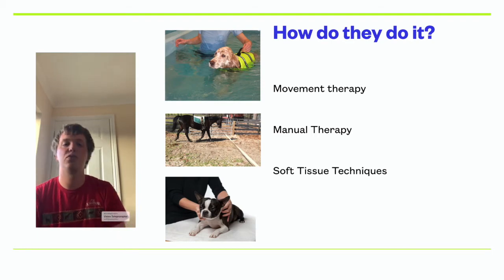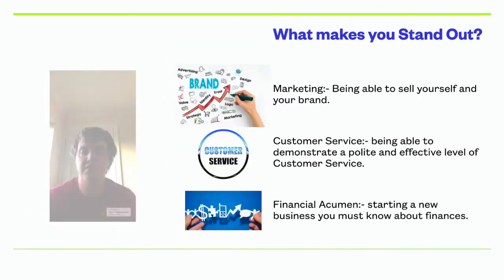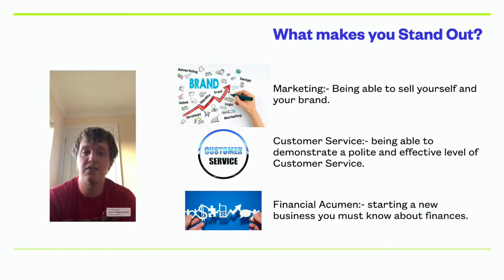Now, the ones you have to be aware of are, firstly, the skills that you need. So marketing: you've got to be able to sell yourself and come across professionally to your customers, which links to customer service. You've got to be pleasant, able to talk to them honestly and professionally, and have a degree of financial acumen so you can manage your own business.